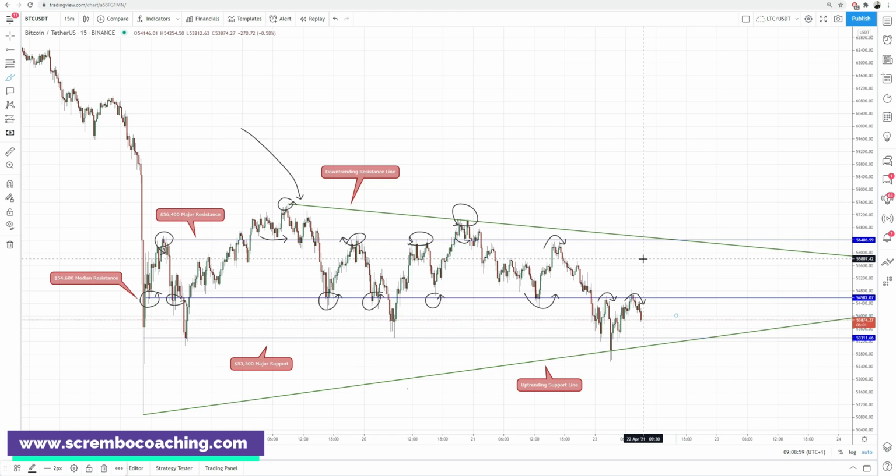And I'm talking about the alts right now. A lot of the alts are ready for that. Well, BTC is going to go as well. Now, 54,600 needs to be transformed into our support. And from there, we got to push. That's the first thing that we got to do. It has acted right now just like it has been doing in the past. And this is the median line of the range.